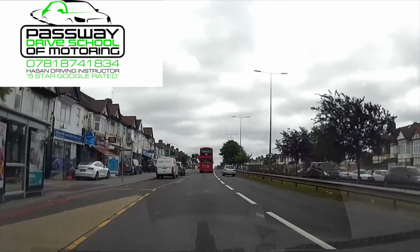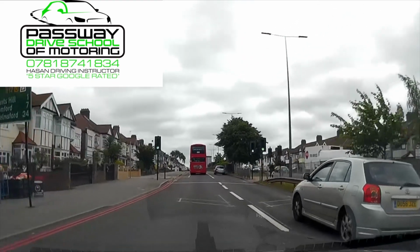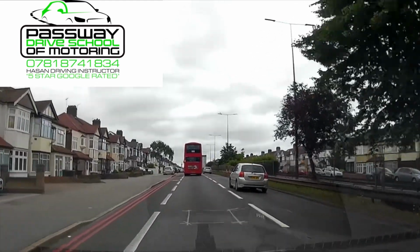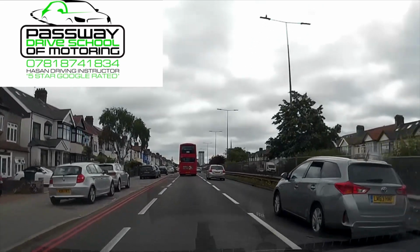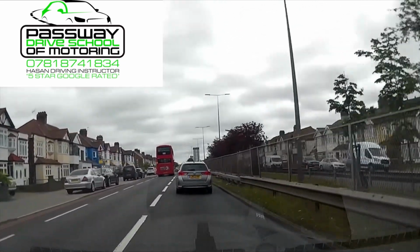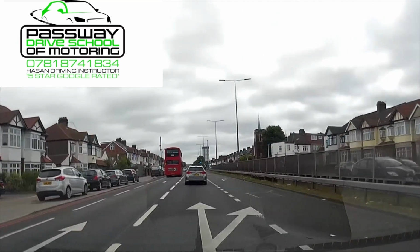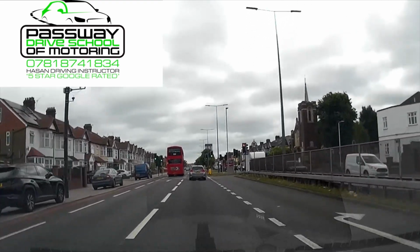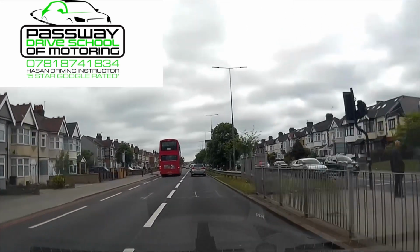However, on this occasion, the examiner did advise my pupil to go into the right-hand lane, as there was a stream of traffic in the right-hand lane behind us. So then the pupil responded to the examiner's advice and looked to change lane to the right when it was safe to do so, as they did. However, guys, if the examiner did not advise the pupil to change lane, the best time to change lane is roughly 500 yards before you're turning if you're on a high-speed road like a dual carriageway.